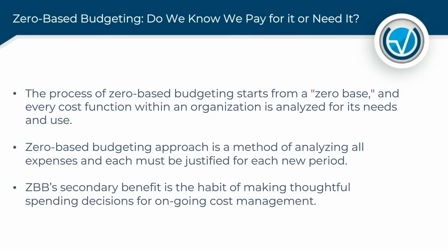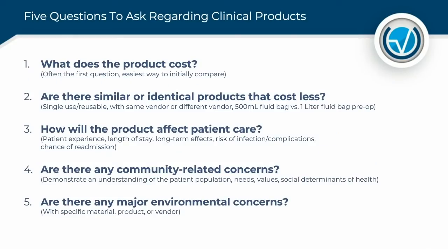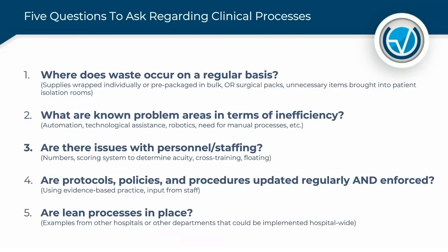We're going to talk a little bit about clinical utilization and value analysis and 5 questions that we ask. What does the product cost? Are there similar or identical products that cost less? And that could be whether it's in your GPO or outside your GPO. Really, you need to have a full view of what is offered, with costs and products. How will the product affect patient care? Are there community-related concerns? Are there any major environmental concerns? And where does the waste occur on a regular basis?